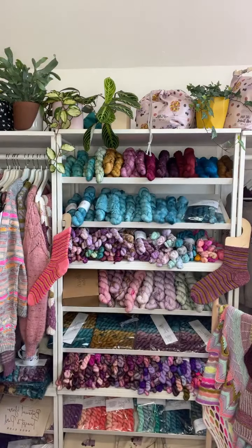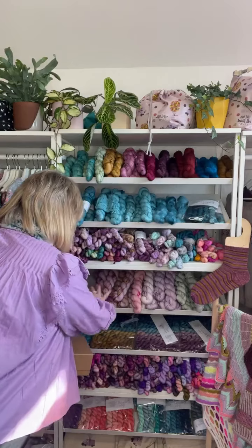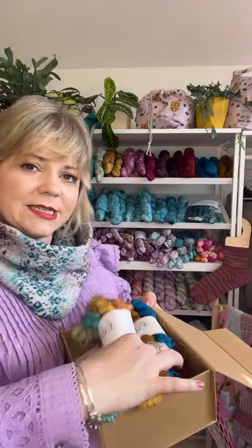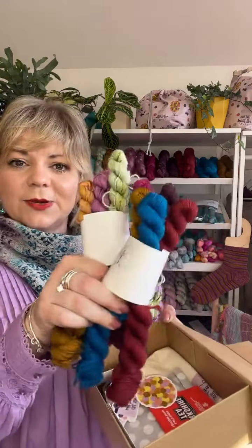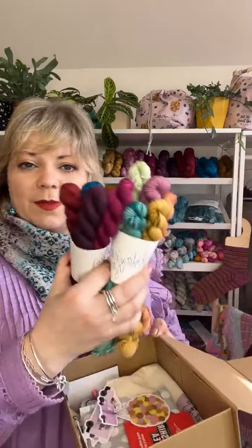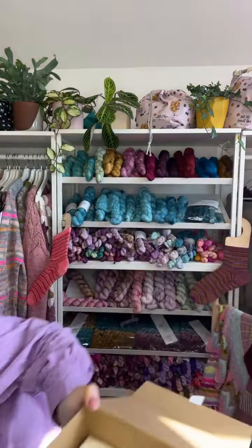And then this morning, it's just so exciting. I'm just like a whirlwind. I've just managed to photograph the exclusive Kickstarter box, which you can get now on the Kickstarter campaign. So you can get all these lovely goodies. Just conscious of my time. You get 10 20-gram mini skeins, available in either 4-ply or DK. They're the colours I just showed you. Then you get lots of goodies inside.